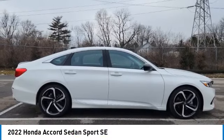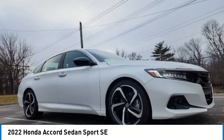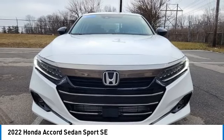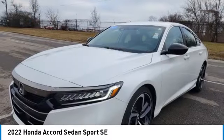Looking for the right vehicle? Check out the 2022 Accord. Ingeniously simple, yet overflowing with luxury and technological creativity. All that and more in the Accord. This vehicle has less than 45,000 miles.